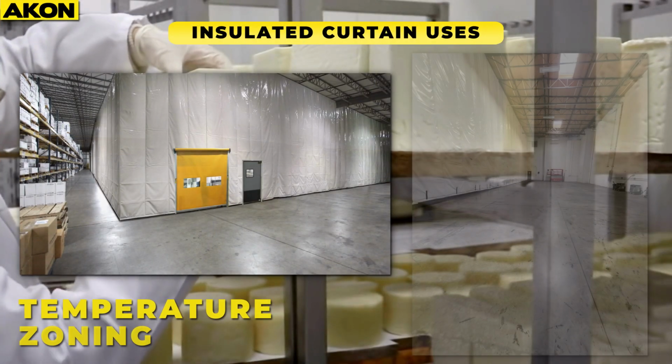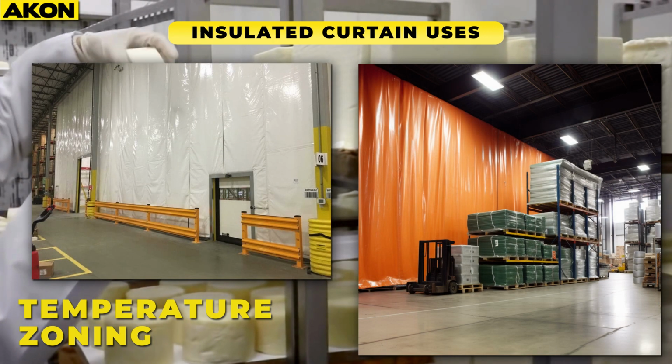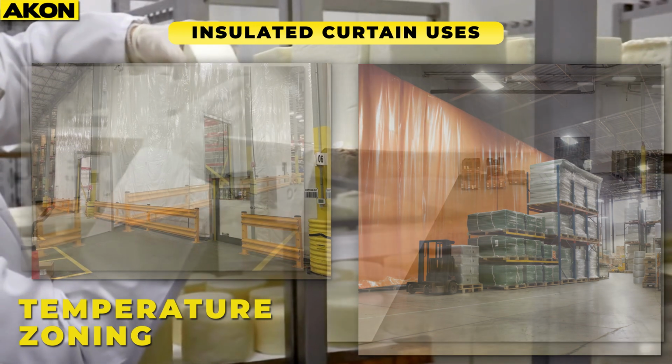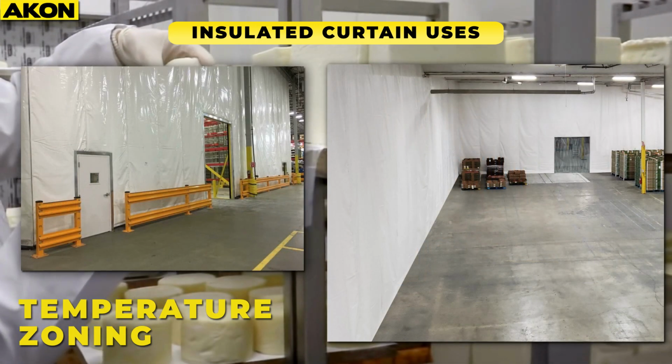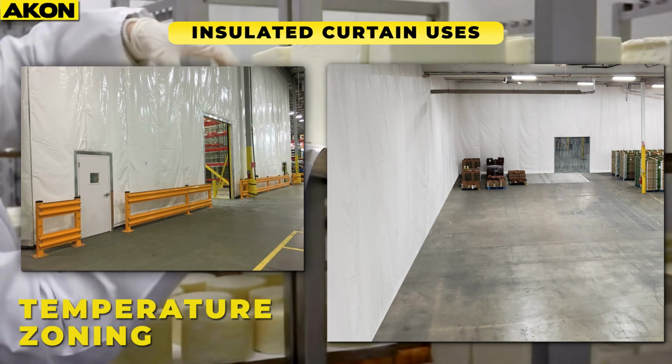Warehouse insulated curtain walls. For efficiently managing distinct temperature requirements for specific products, or to optimize the use of selective areas within your warehouse, our large insulated warehouse curtains provide a practical and effective solution.